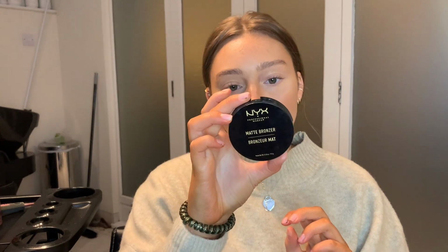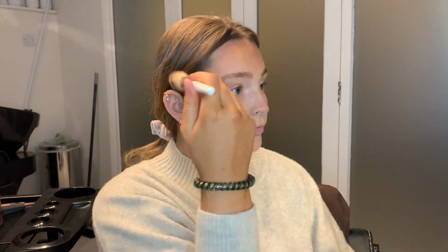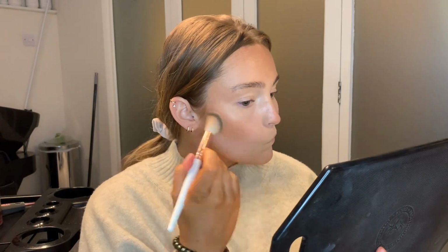I'm going to powder my cream contour. I use the NYX Professional Makeup Matte Bronzer in shade Deep Tan. I like to use, depends really. If I'm in a rush, I'll use a big brush because I don't have time to specifically go over it. But today I'm just going to use the brush I normally use, which is this BH Cosmetics small angled contour brush. Right, okay. Now we're instantly looking sculpted.